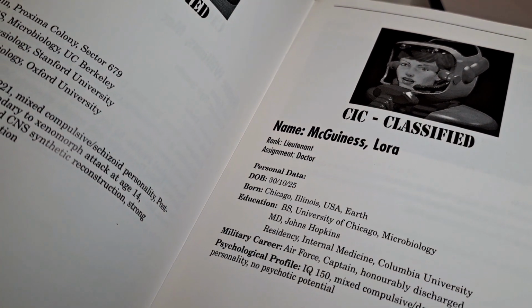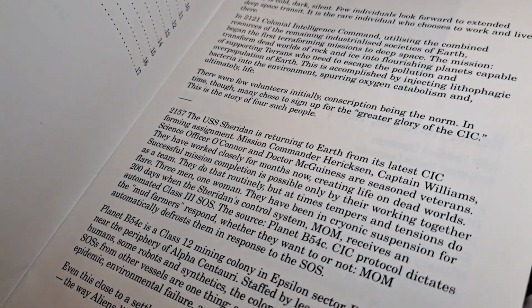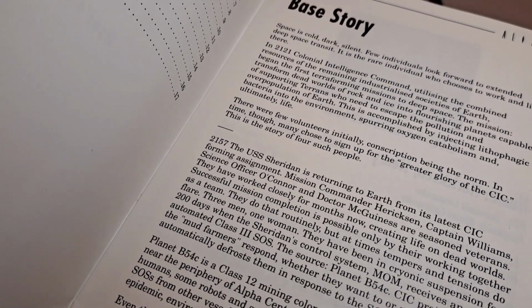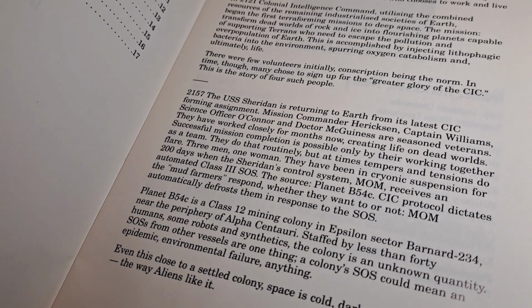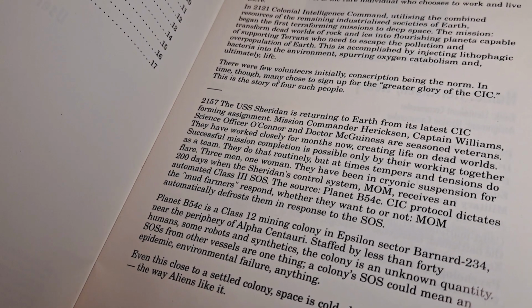So I'm really not sure how... I don't know if I'm going to be able to. Oh, but it's a USS Sheridan. Was that before or after Babylon 5, I wonder? That's interesting. Anyway, it's a USS Sheridan, apparently. Brilliant. Planet B54C, Alpha Centauri.